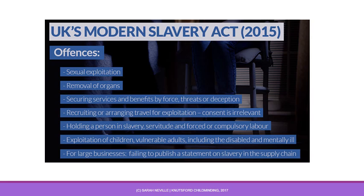The UK's Modern Slavery Act 2015 makes modern slavery, sexual exploitation and all these other things on the slide an offence. You need to be aware of it and you need to know what to look out for. It's unlikely you'll be faced with it in day-to-day childminding or nursery life. There's lots of advice about modern slavery on the NSPCC website if you'd like to read more.